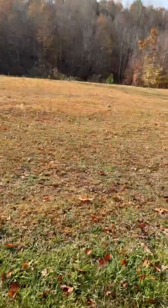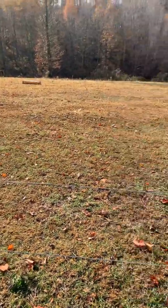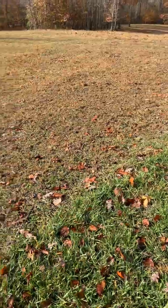Because horses are so rough on a pasture, they don't eat like cows. They actually pull grass up by the roots. And then the grass has a hard time coming back. And this is what 2 horses have done to a 4-acre pasture. So this is what our grass in our yard looks like compared to that.